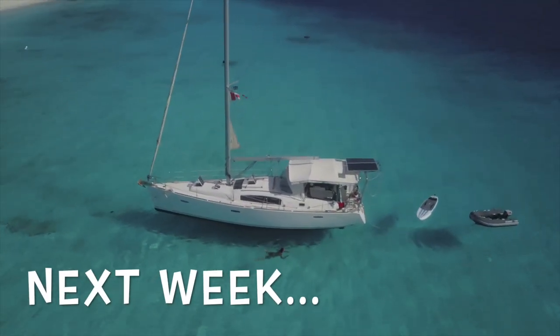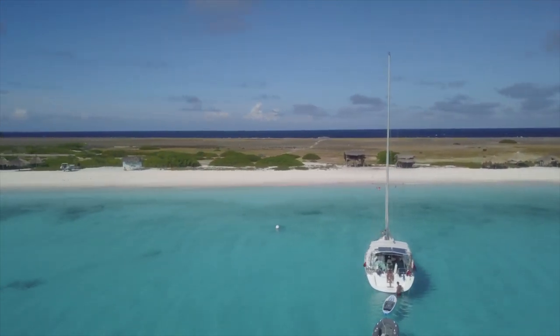Next week, we spend our last few days on the beautiful island of Klein Curacao.